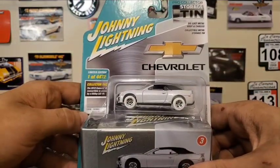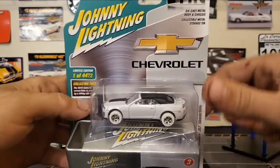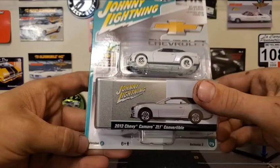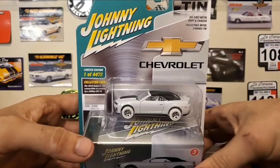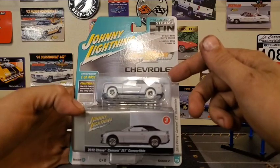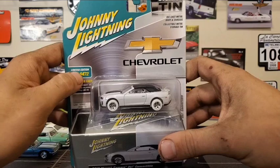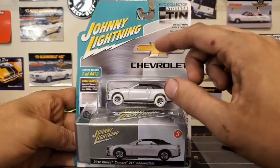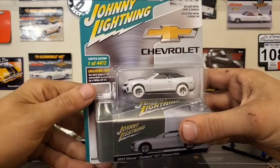So this is my 4th White Lightning. This would be one of 4,472 total, making this one of 89 White Lightnings for the Silver Ice variant, or the version A. The way you figure that out is Johnny Lightning tells us that 2% of each casting are White Lightnings. So you would do 4,472 times 0.02 to get your total number of White Lightnings for each version. So this is version A, the Silver Ice.